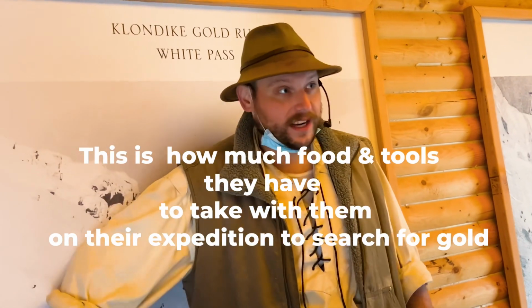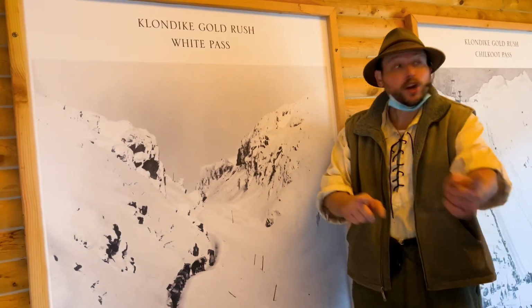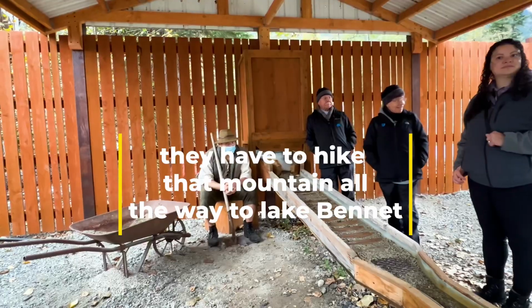Back and forth till we get to Lake Bennett. So keep in mind the hiking on the White Pass, the amount of hiking you're going to have to do to get all your gear lugged up to Lake Bennett, where you're 550 miles from the Klondike.